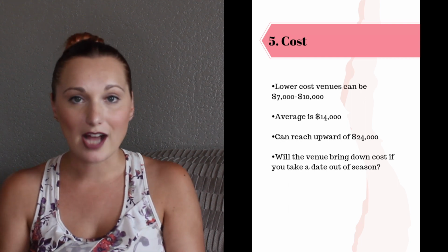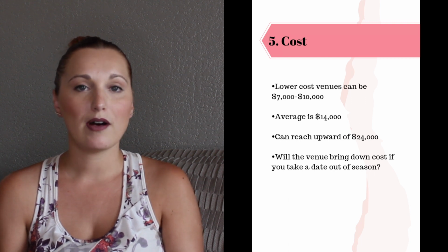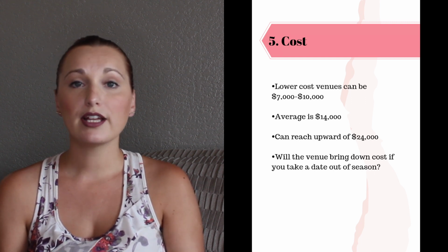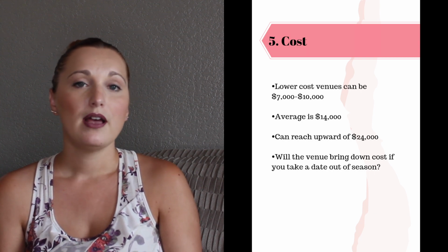Number 5 is cost and the flexibility of the venue. So we'll start with cost. The average wedding venue in America is about $12,000 to $14,000. Could get a lot cheaper. The average venue in Northern California, where I was from, was about $7,000 to $10,000. But I've also seen venues get upwards of $25,000, $30,000, which that's like a small car.